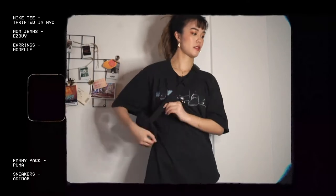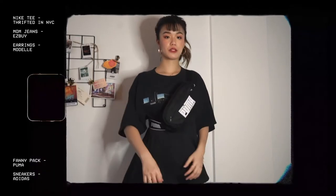Anyways, the graphic tee is my go-to outfit. It's comfortable, it's massive, it's just really comfy, whether it's for going out or for staying at home. You can wear it untucked, which is what I would do if I'm just lazy and I just want to get out of the house and not worry about anything. But the fanny pack does add a little bit of shape for you because it cinches you in at the waist on one side.